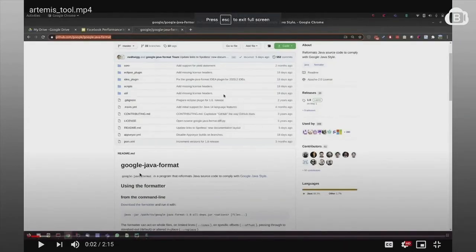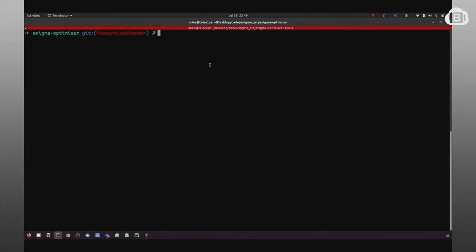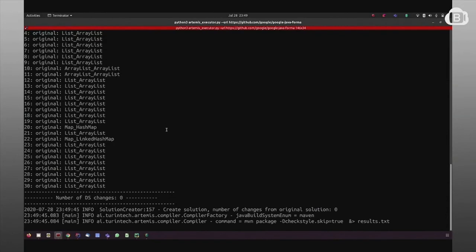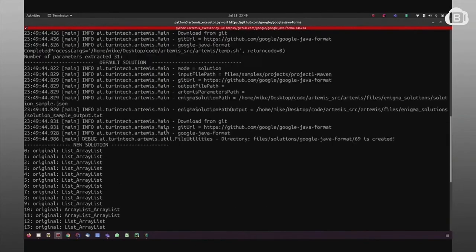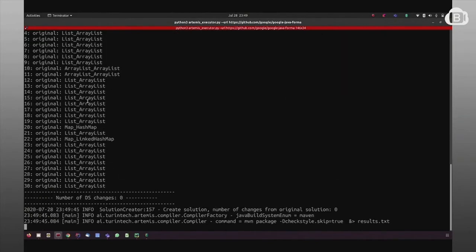Google Java Format, a very popular, widely used plugin for formatting source code. In this case, the way we use Artemis is that we put in the URL that we want, which is going to be Google Java Format, and we have a predefined list of data structures. And we see that Artemis scanned the code and found 31 data structures.